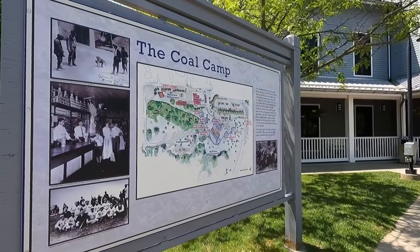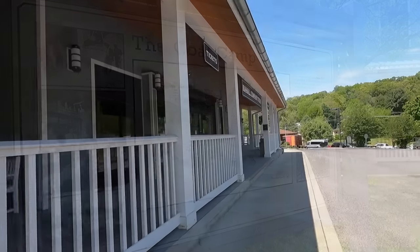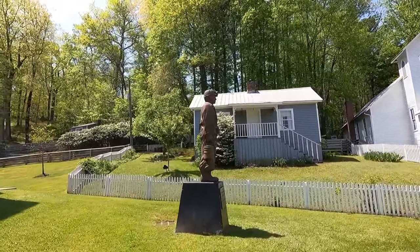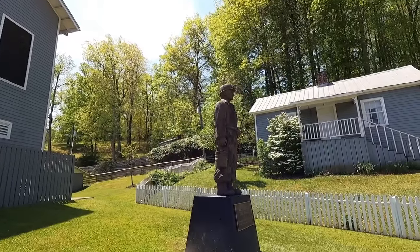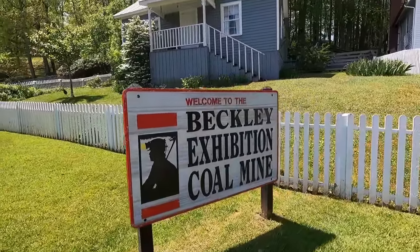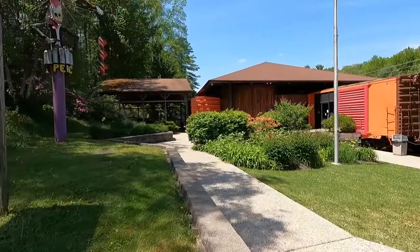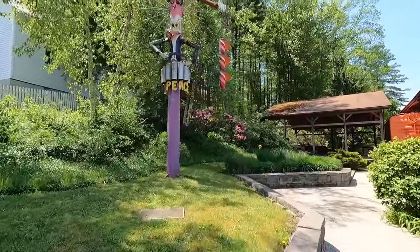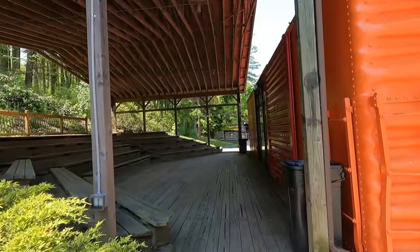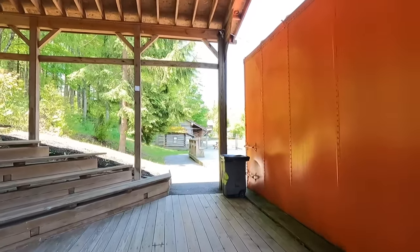The coal camp. Neat old pictures. Big old statue of a miner. That's cool. And they got their sign here for the Beckley coal mine. Cool. Here's their outdoor museum. Supposed to have a bunch of old relic homes. Well, that's weird. Peace. Okay. Look how they converted the old cars here. Like offices. That's all for kids in there.